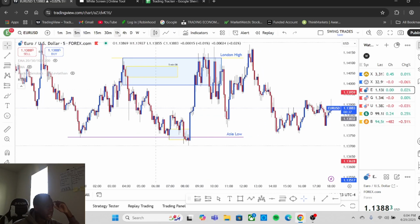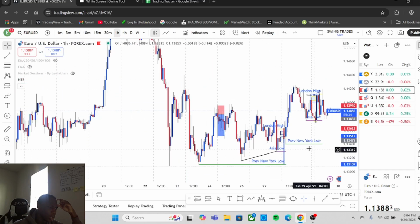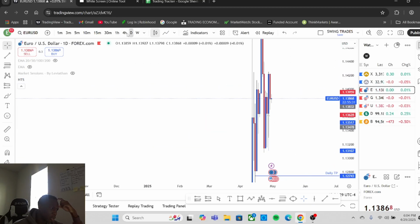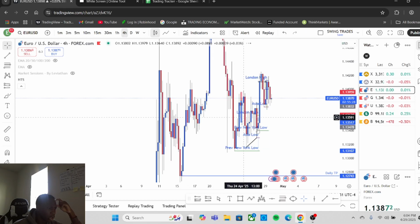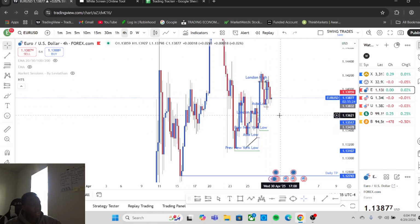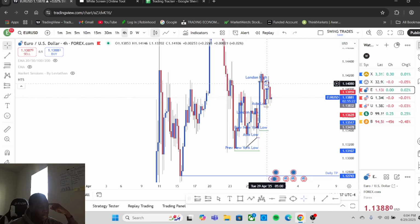That's what the higher time frame is telling me. Now the weekly is bullish. Look at it, the weekly is bullish. The daily is bearish, and the 4 hour, that's the tricky one. The 4 hour was bullish coming to the market this morning, but it was having this retracement right here. So I said, okay, cool, I'm gonna wait for a little pullback to continue to the downside to sell.